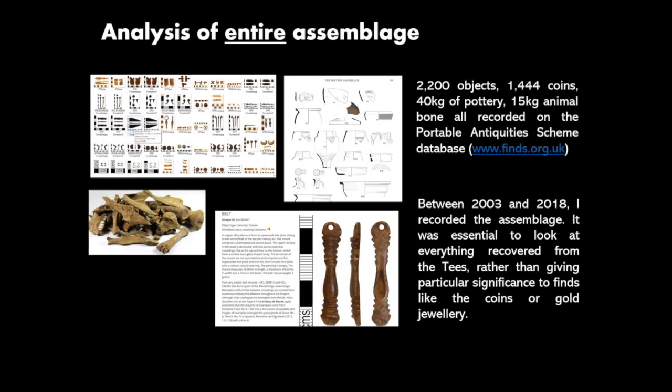So what did the divers find? Well, over the course of more than 30 years, they recovered 2,200 objects, 1,444 coins, 40 kilos of pottery, and 15 kilos of animal bone. They also retrieved even more things like leather shoes, leather tent panels, and other organic material, which they reburied after they realized they couldn't afford to undertake conservation on the material.